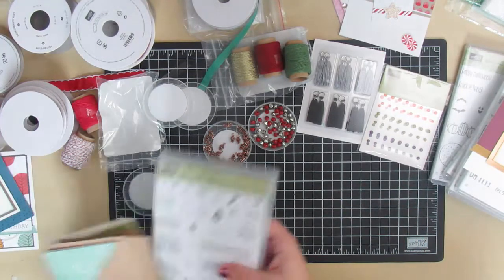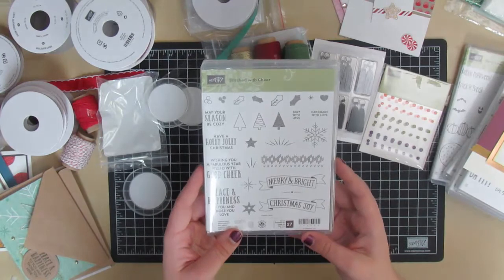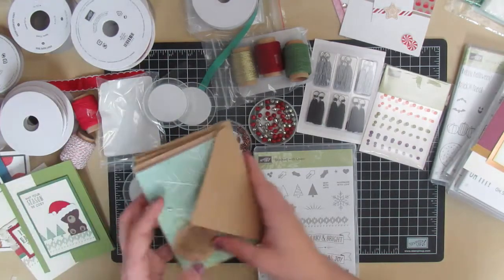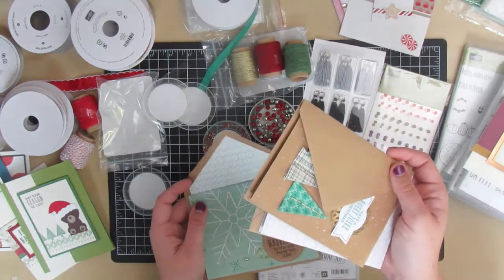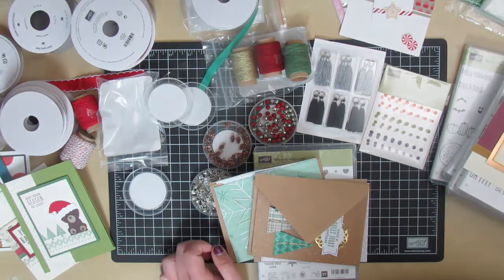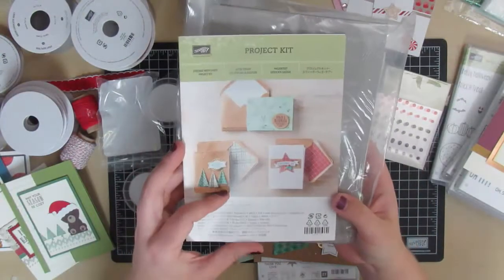Now, here is the Stitched Christmas. This is the one that I was telling you about, Stitched with Cheer. It goes officially with this stitched card kit. I, of course, don't know where I set the pouch that had, oh, here we go. This is a project kit that is in the holiday catalog.